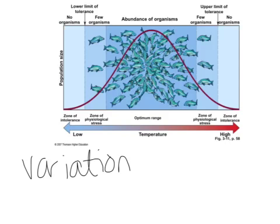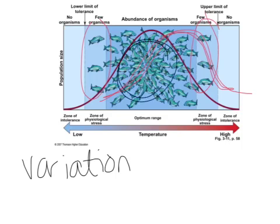For instance, if you look at this picture here with the fish, based on temperature, there are a few organisms at either end of the spectrum that can survive in very warm or very cold water. The benefit is if there's a big environmental change and this curve now shifts this way, there are still some fish that are able to withstand that high temperature and reproduce. But if that variation wasn't there and all of the fish were located just right here in the center, then they may not be able to survive and reproduce if the environment changed.